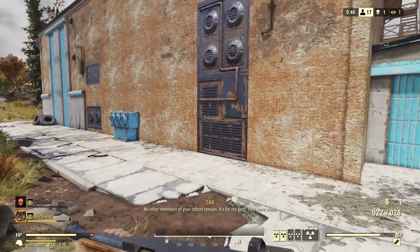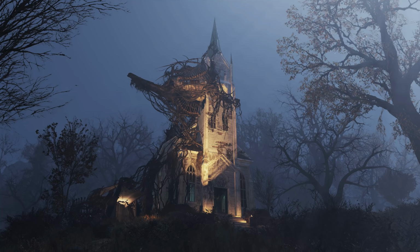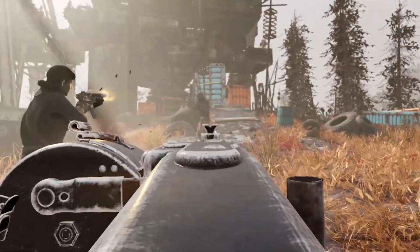But taking a look at some of the screenshots we see today, the first one is around the Cultist of the Mothman. We see this new church that seems to be taken over by the Cultist with the caption, "Some mysterious cultists have infiltrated Appalachia, what are they up to?" We've known for a while now that the Cultists will be one of the minor factions coming with this. They also seemingly made an appearance in one of the Fallout 76 Wastelander trailers.